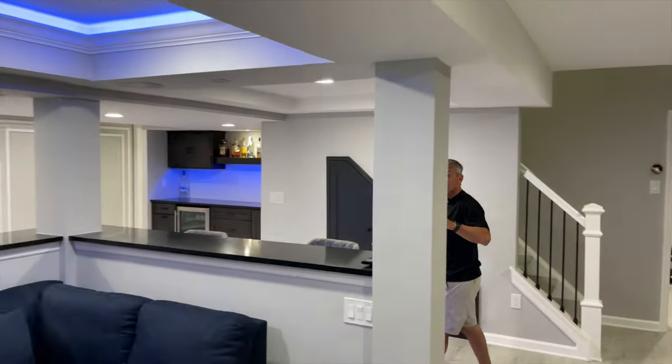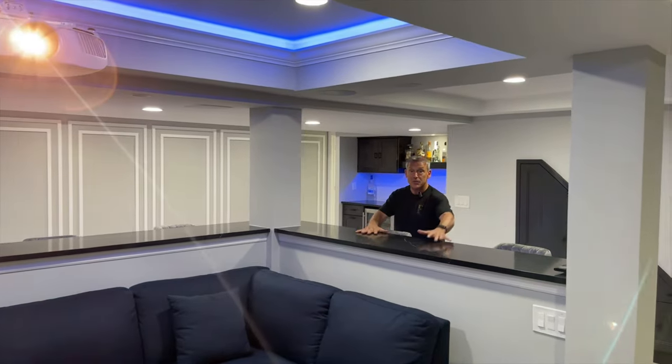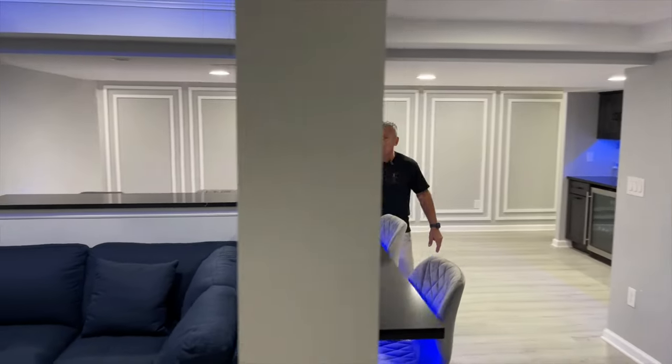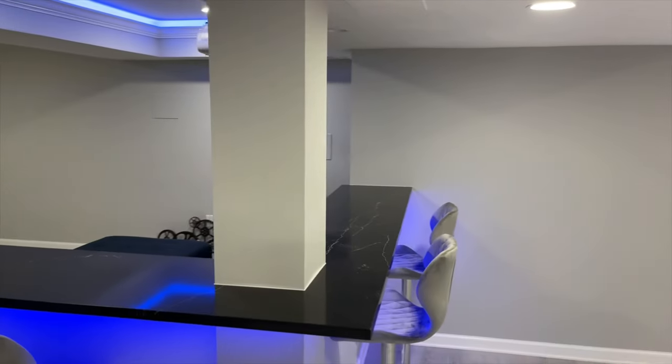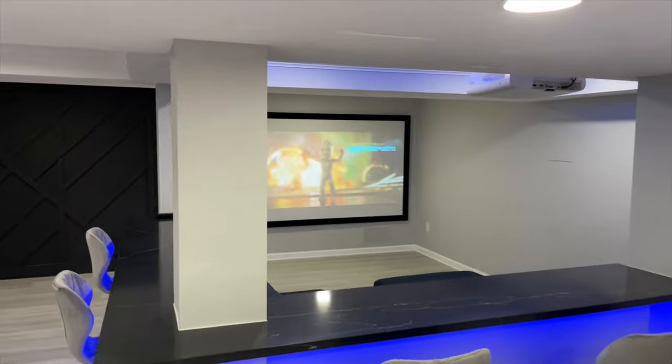But what's really cool is we utilize these two columns that we had in the basement right here and created this counter. I got bar seating here, and I have bar seating here. And this area over here, you can still see the TV from this area, and it's still an open concept.